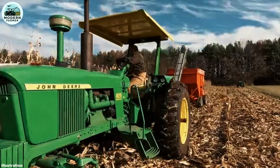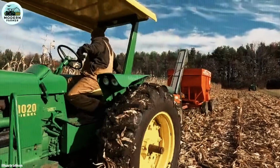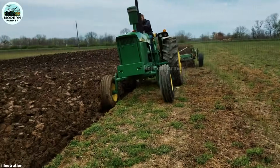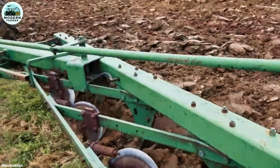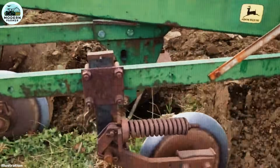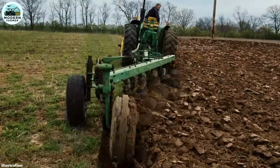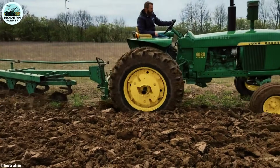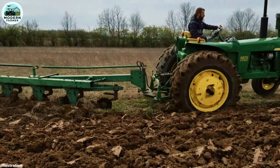This was not hydraulic progress just for a sales brochure. It was the kind of progress a farmer could feel every time he raised an implement, ran a remote, or worked through a long day of loader and utility jobs. The 4020 still makes sense for mowing, blade work, moving equipment, loader chores, and all the everyday jobs that never really go away on a farm.